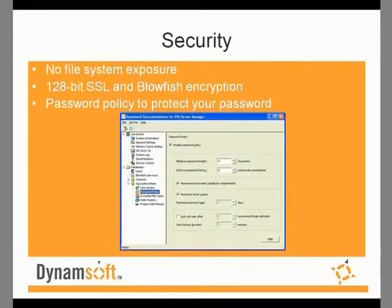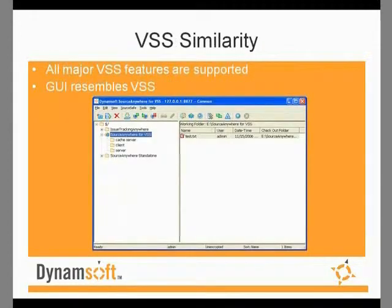With SourceAnywhere for VSS, you can expect increased security. There is no file system to expose. Both 128-bit SSL and blowfish encryption is used to secure the source code, and password policy is used to protect your password. Another feature of SourceAnywhere for VSS is the similarity to SourceSafe.